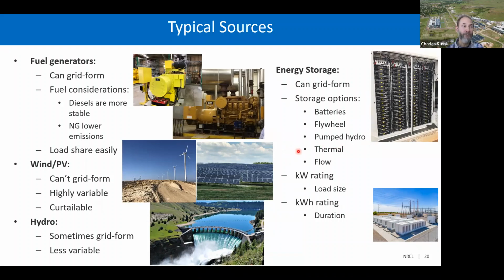So, making cold water when the sun is shining, and then running it through your buildings at night because you've got storage. When we're talking about batteries, you'll typically see two numbers associated with it, the kilowatt rating and the kilowatt hour rating. The kilowatt rating is determined by the size of the load you're trying to power. So if you're trying to power, say, a 10 kilowatt load, you need a 10 kilowatt battery. If you're trying to power that 10 kilowatt load for, let's say, 1 hour, you just need a 10 kilowatt hour battery. But if you're trying to power that 10 kilowatt load for 2 hours, you need a 10 kilowatt, 20 kilowatt hour battery. So make sure you need both of those numbers when you're speccing a battery.